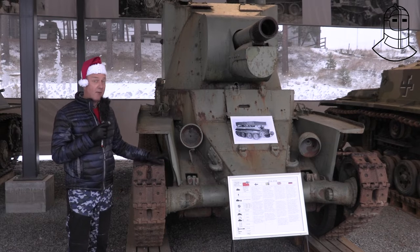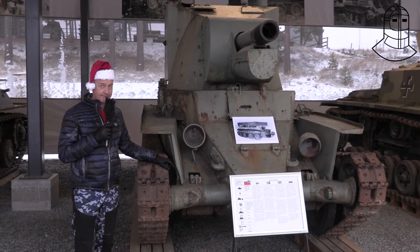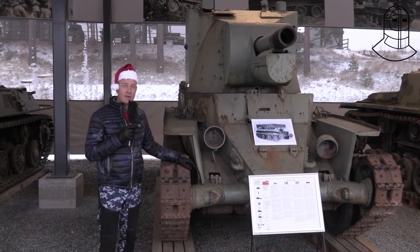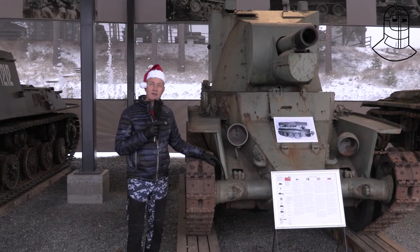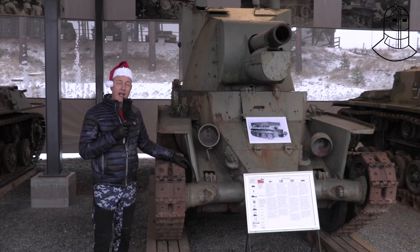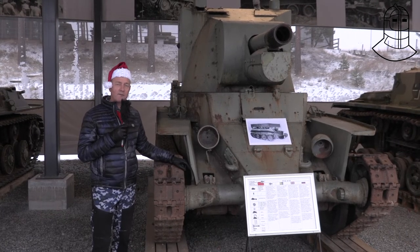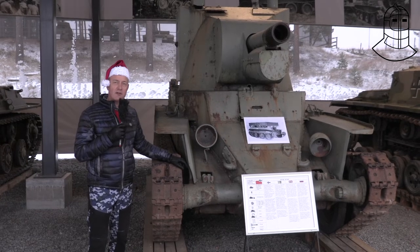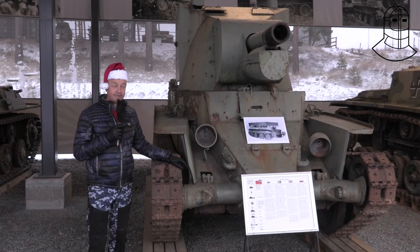BT-43 is the one the Parola Armory Museum has on Santa's wish list. We do understand that it's quite a challenging task for Santa to find a tank like this, but we have very strong trust in his skills. As a matter of fact, this kind of armored sledge could be very useful for Santa when delivering Christmas presents to children in harsh circumstances on Christmas Eve.